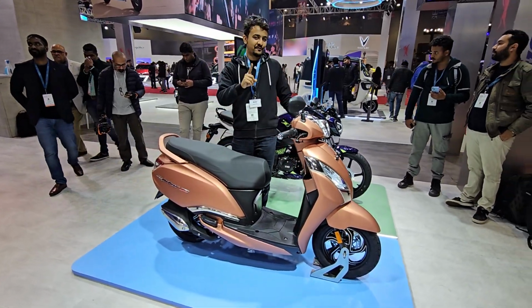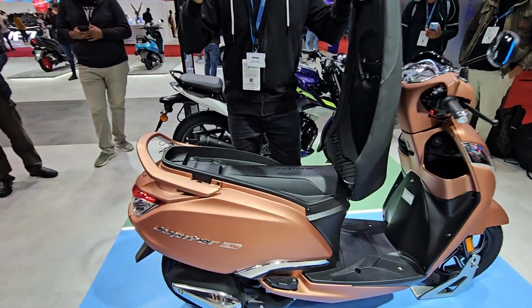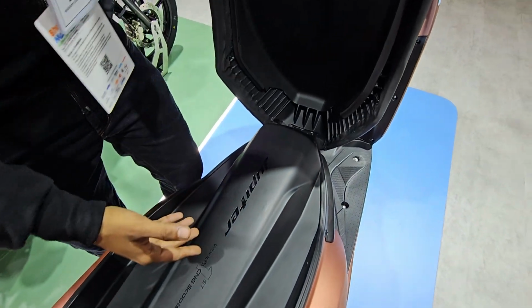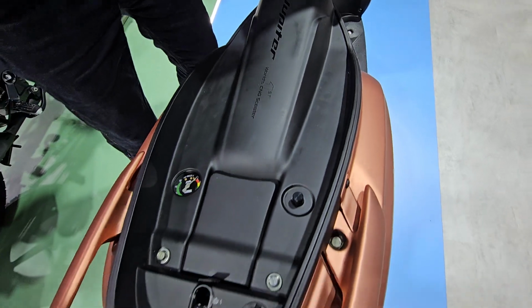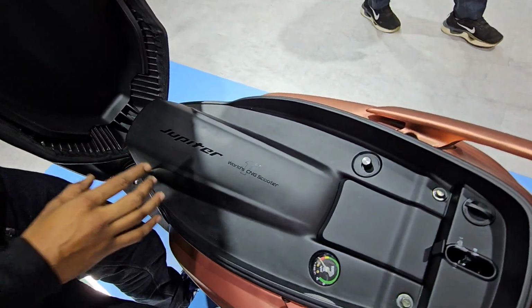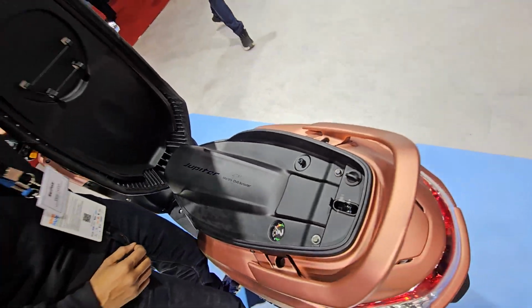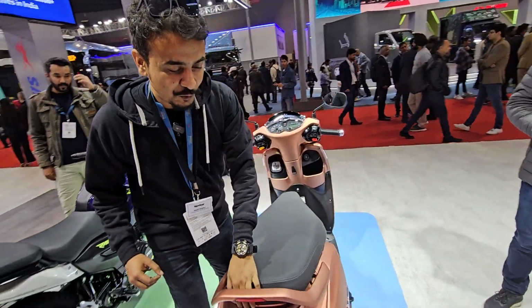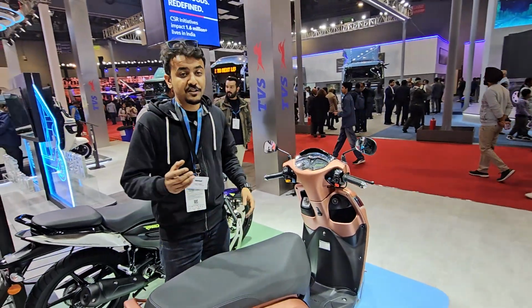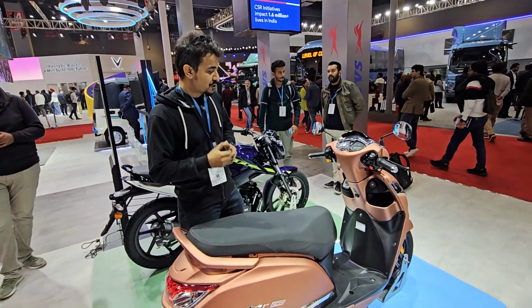Now to answer your question first, where is the CNG tank? It has gobbled up the entire underseat storage, as you can very well see here. Now, as my eyes can tell, there is no underseat storage, but the packaging looks really nice. Right? I mean, TVS is renowned to be an innovative company, and they don't compromise on the build quality as well. And all those aspects are very much present on the Jupiter CNG.